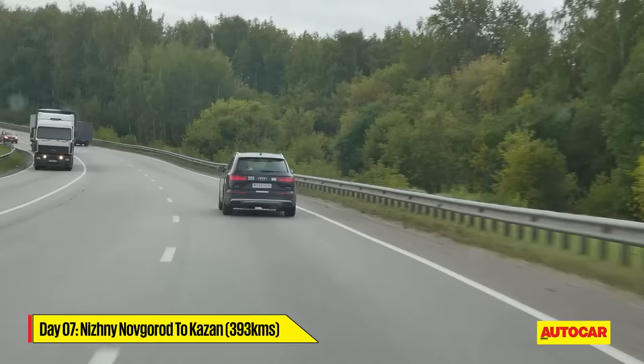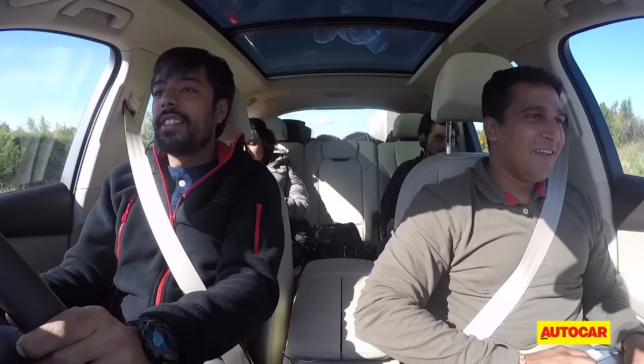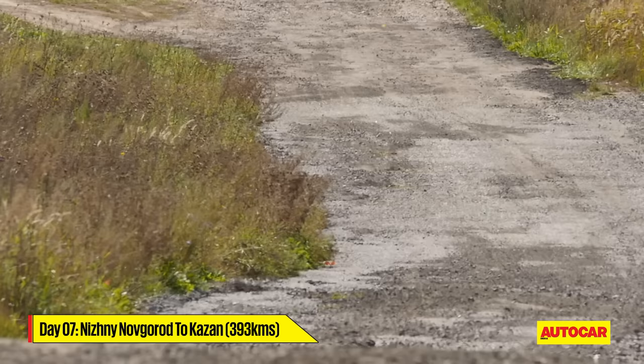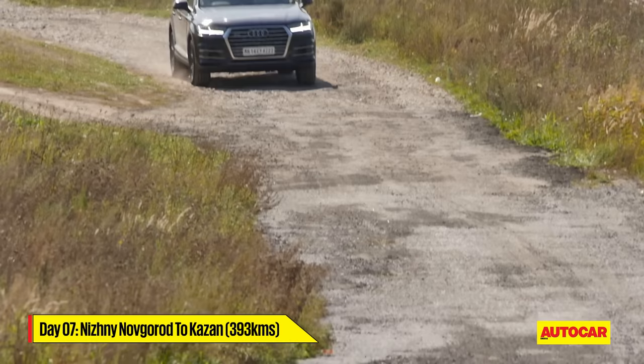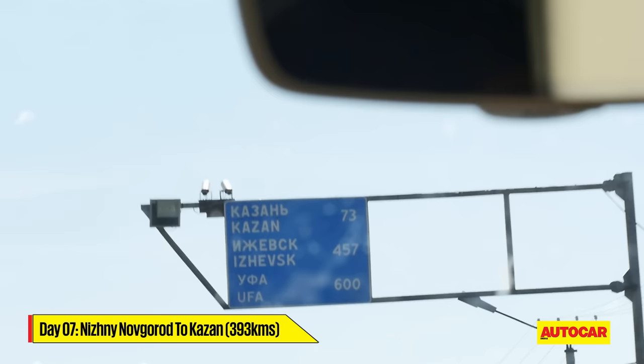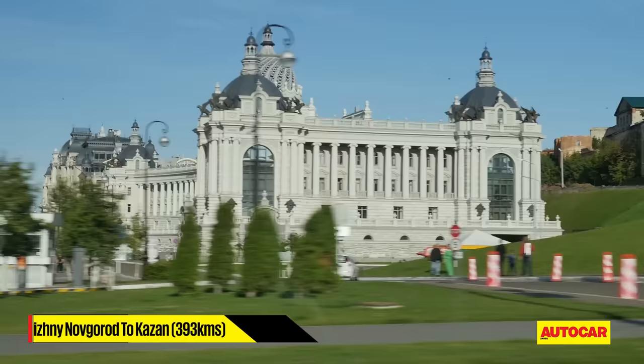Done about 200 kilometers since our start in the morning. So yeah, it's been quite interesting how roads have changed, the landscape has changed. We chose to do a spot of rough roading, but the roads remained in fine nick, and soon we were in Kazan, a young and modern city with the feel of an educational hub.